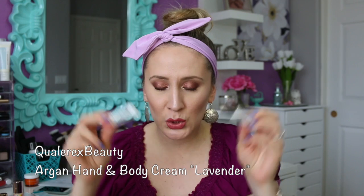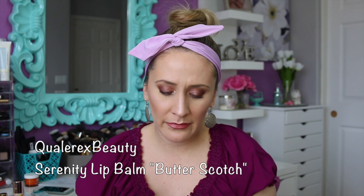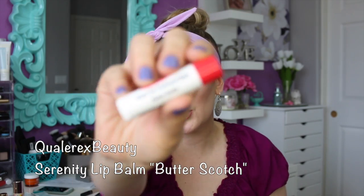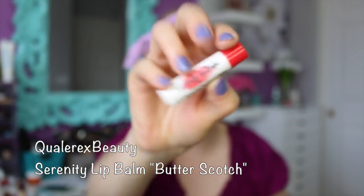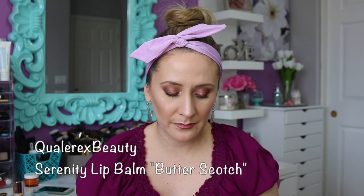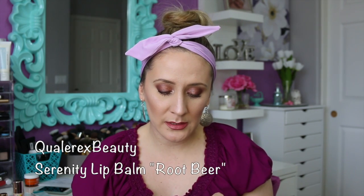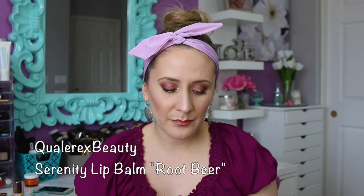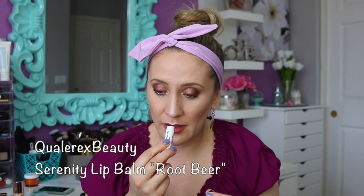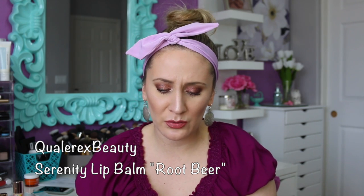And then lastly, they sent me 2 lip balms. So these are the Serenity lip balms, and they're an argan lip treatment balm. And this one here is in butterscotch. This one's so good. I love the way this one smells. And they feel really good on the lips. Just like a typical chapstick, no color or anything like that. So I love that one. And then this one is the one in root beer, which is good. I love the way it feels on the lips, but the scent, it's okay. I don't love this scent. I much prefer the butterscotch, but I think my husband would love the root beer. He likes root beer. I just don't like root beer.